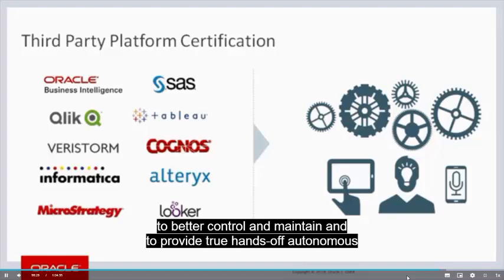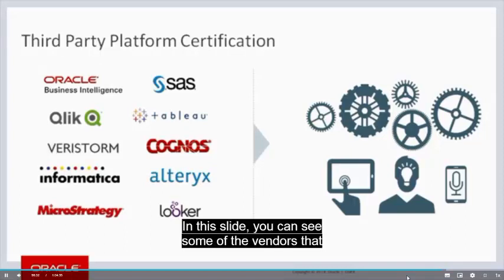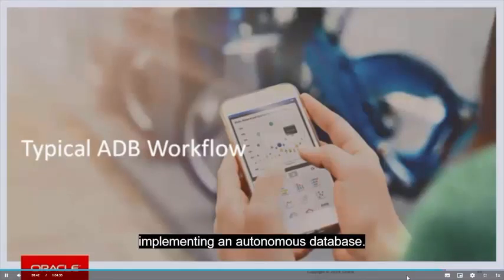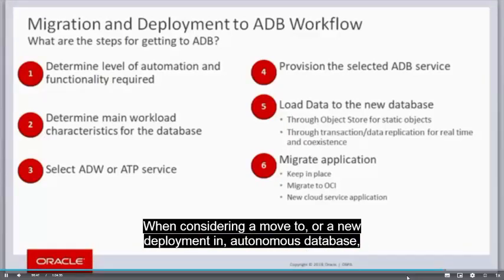Oracle restricts some operations against its autonomous services to better control and maintain them and to provide a true hands-off autonomous experience to users. In this slide, you can see some of the vendors that have certified their applications with Oracle's Autonomous Database. Now let's go over typical considerations that a customer would evaluate when implementing an Autonomous Database.